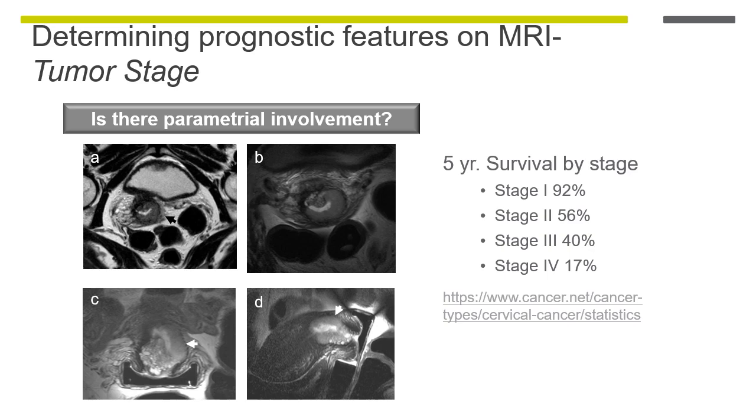We've already discussed staging as a prognostic indicator because of the risk of increased nodal metastases. This slide just reinforces that stage is linked to prognosis, with marked reductions in overall survival for each increase in stage.